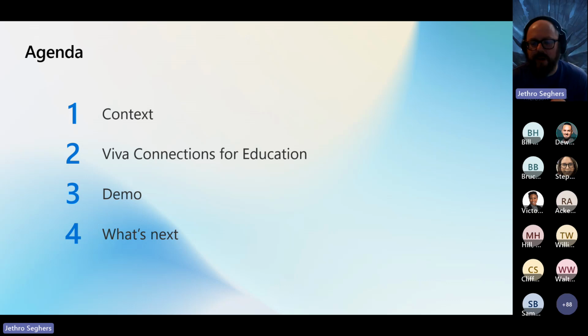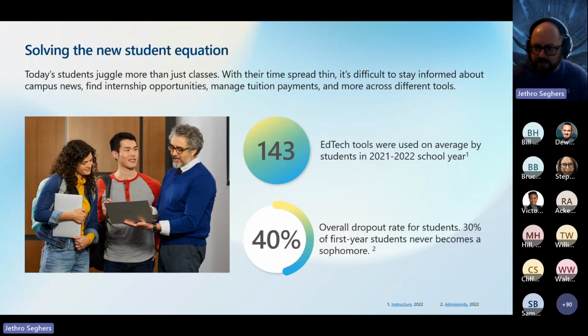And if we have time, let me show you a few things that are available for you within education, within the Viva stack, a little bit outside of Viva Connections, but where it makes sense to start thinking about what other modules within the Viva stack would drive value for us as an organization. So first things first, why Viva Connections for education?